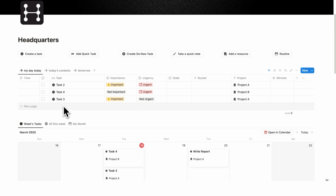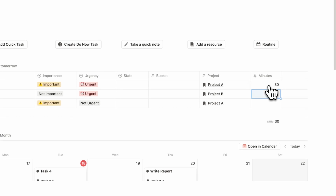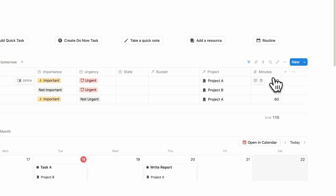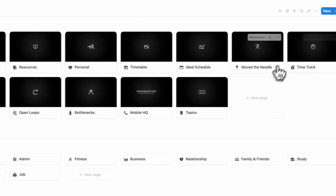So at the top here, we can see all of our tasks for today. We can see my task, then we can see our project, and here we can see our minutes. So let's say this took 30 minutes, this took 20, and this took 60. So I can time track directly in here and say that I've completed all of these. And now what I'll do is scroll down here and we will go to the time tracking page.